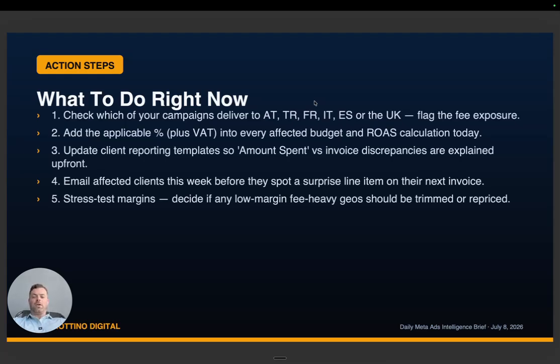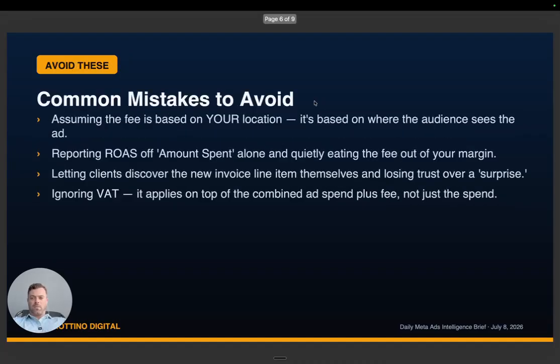You need to email all your affected clients immediately before they spot a surprise line item on their next invoice, and you need to stress test margins. Decide if any low margin fee should be trimmed or potentially even eliminated from your campaigns and replaced with better performing countries that aren't subject to this.